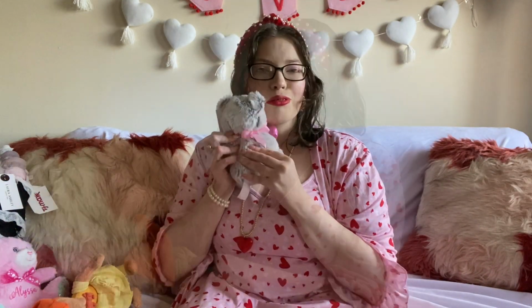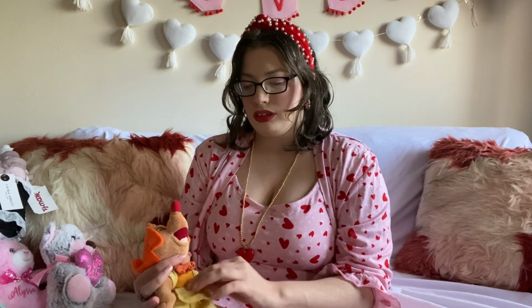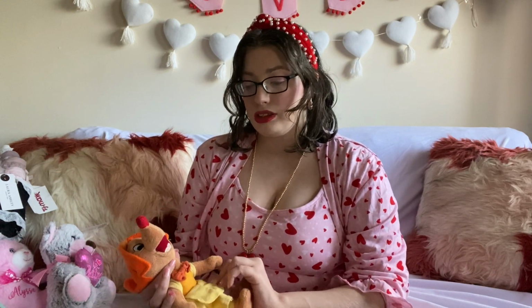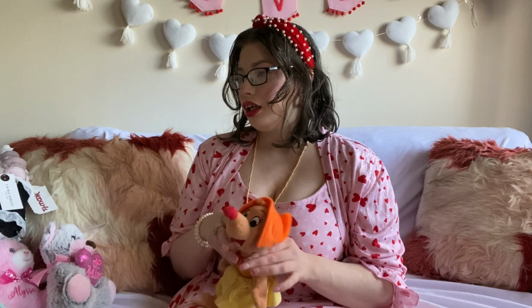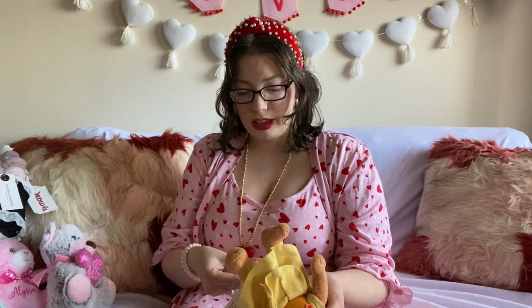I love it. So cute. Mom knows I love Disney and stuff and was trying to find me the rest of these little mice plushies, because she asked me which ones I had. I said, I only have Gus. I don't have the other ones.